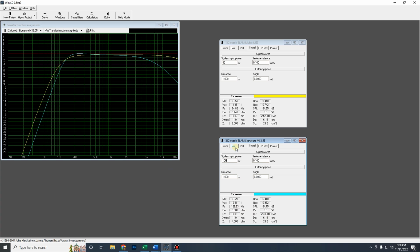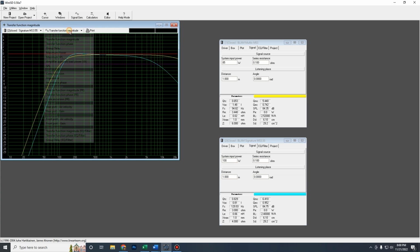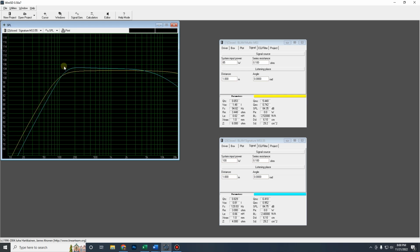Now, let's see where we are with SPL. As you can see, we actually do have more output in a given passband, which is the mid-range for the mid-range specific driver. Would you look at that? It's almost as if they were designing these speakers for their intended use for a reason. Look at that. But, you know, the Multics being a wideband does have a much wider bandwidth.